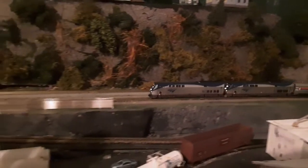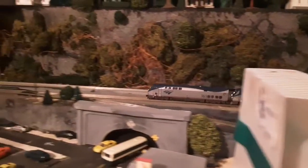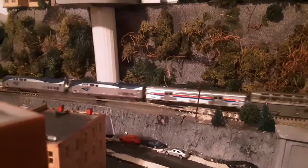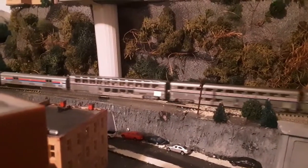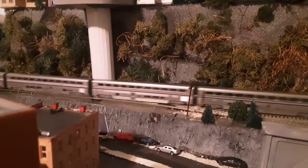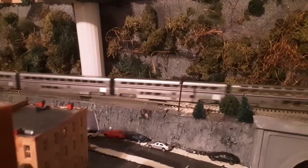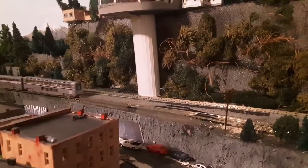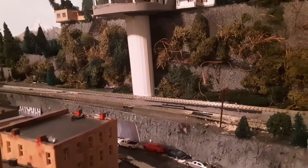Hey folks, as a follow-up to yesterday's 80 years of passenger trains on the Cascade Sub, a very sharp-eyed viewer, John Petrovitz, who has a beautiful N-scale layout of the San Francisco Bay Area in the 1950s, says, hey, you started with the Daylight. Why didn't you finish with the Daylight? Because it still runs. That's a great idea, John.